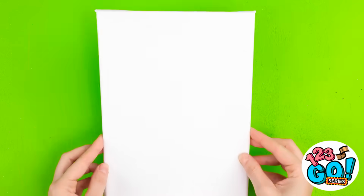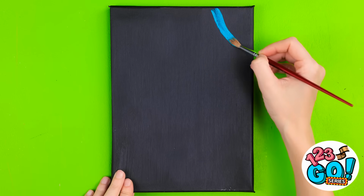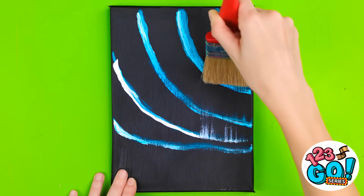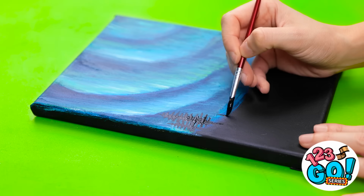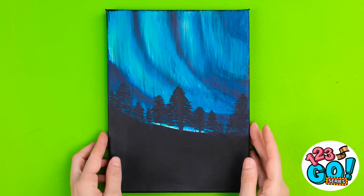Last round. Let's see your best night sky. Oh, I got the most magical shade of black for that. Just setting the stage for the stars. Now it's time to light up the night. Just trust the process. Let's blend all the colors. What a simple technique, right? But so effective. And just like that, Aurora magic. Nothing says night like a silhouette of trees. This dark forest will set the mood. Just a few brush strokes and voila! Gallery ready and glowing!